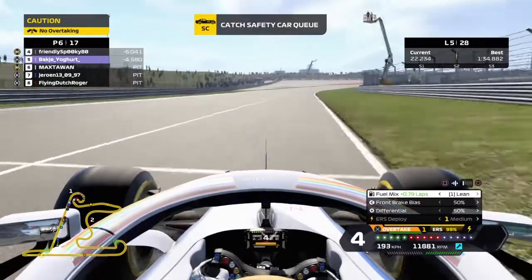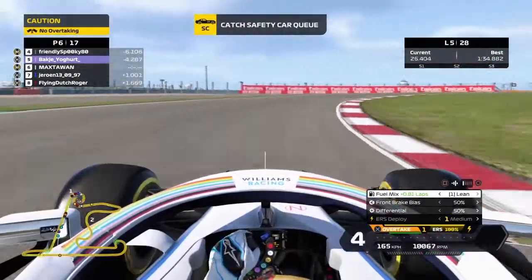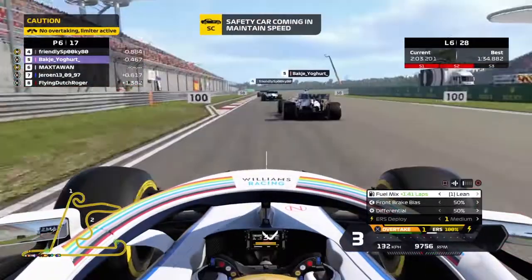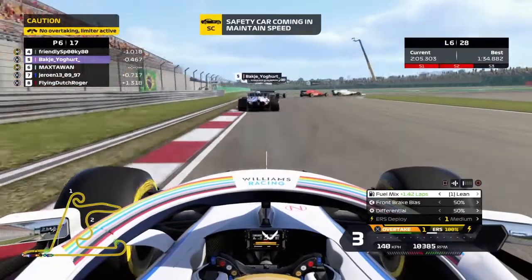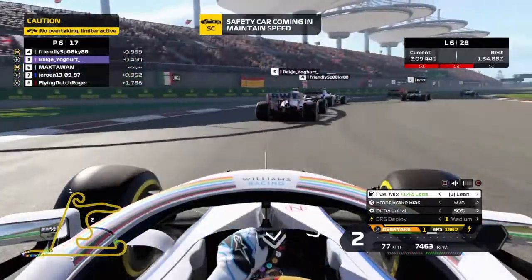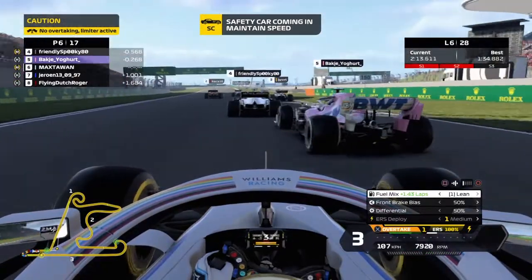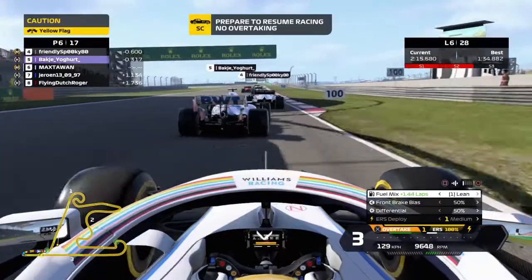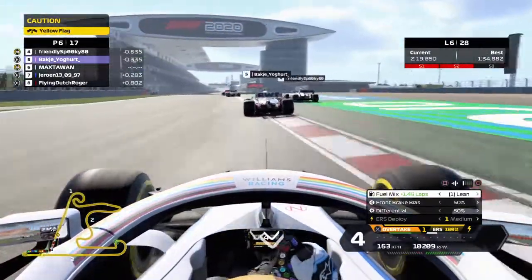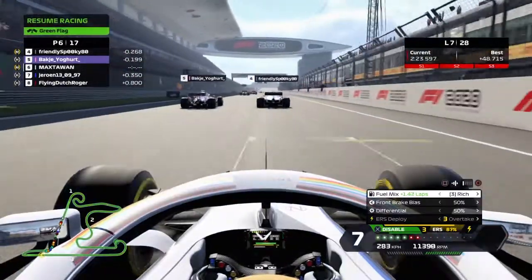I didn't realize it at that moment, so I'm on 2 stop while the other guys are on the 1 stop. So they don't have to pit anymore, but I do. So the plan is now to overtake everyone and pull a gap, and then go into another set of fresh mediums again to try and close down the gap I may have lost in pit lane.